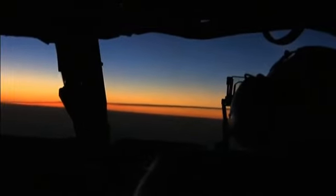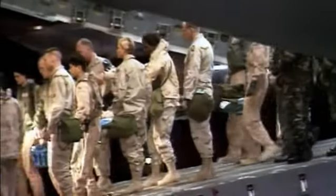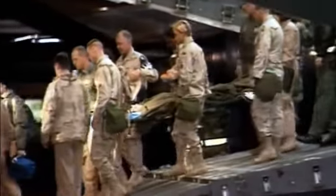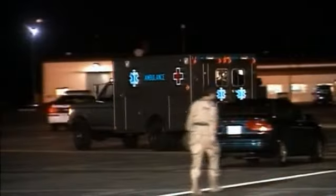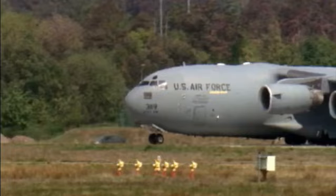The C-17 rushes westward. 22 hours after takeoff, it banks into Andrews Air Force Base. An ambulance meets them on the runway. Within minutes, medics have the wounded soldier. They race him to Walter Reed Hospital. Thanks to C-17 transport, he survives.